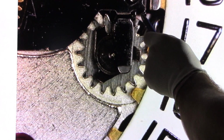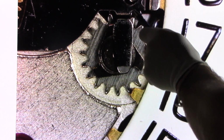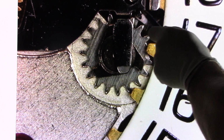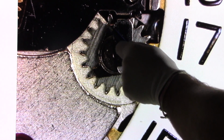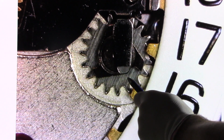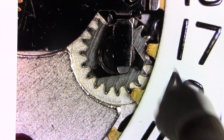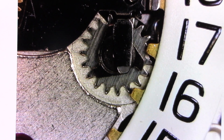This tooth is moving, and that's a direct result of me. I just took my fingers off. This is a direct result of me touching the crown, or rotating the crown, and that meshes with this wheel here. And then this tri-shaped tooth is attached to this wheel. And this tri-shaped tooth is what engages with the teeth on the date change.